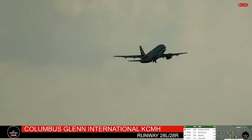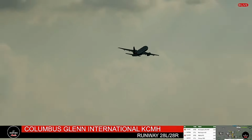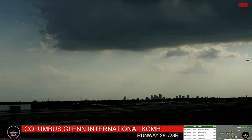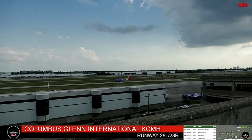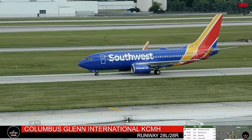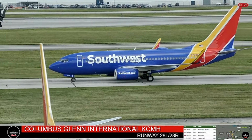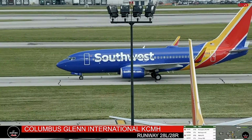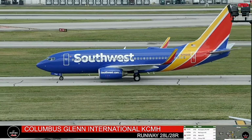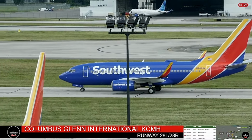United has taken off as saying that if they have to divert on the Newark flight that they're getting ready to depart on, they'll just head to Providence. Not even thinking about going to Cleveland. Would be my luck, I'll be up here and something heavy diverts in.